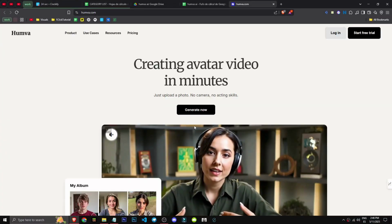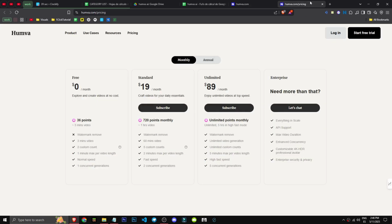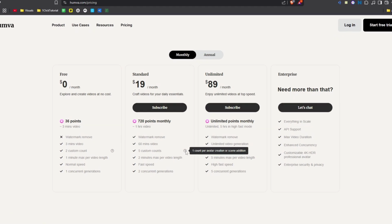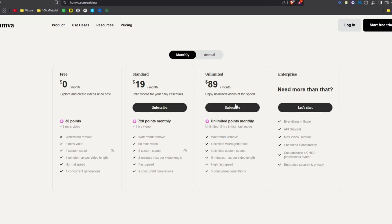They don't explain much, we just click generate here. Then we can start using the tool. Let's check out the pricing. For $19 a month, we get an hour of video, which is quite a lot. They let us remove watermarks, 60 minutes of video, 5 custom accounts, 1 per avatar or scene. For $89 a month, we get unlimited points, and well, it's $89. Unlimited and 5 hours in fast mode.